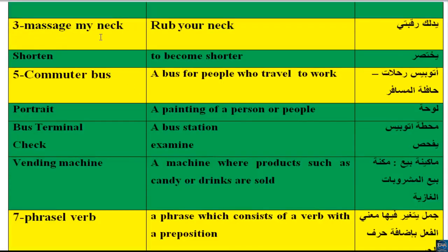3. Massage my neck, massage. Massage my neck, rub my neck. Shorten, to become shorter. T, soft D in American. British, shorten, to become shorter. I make the R silent and I put a schwa sound. British. American, shorten, to become shorter.